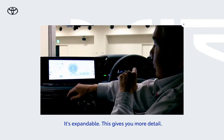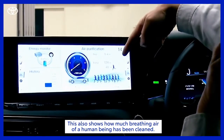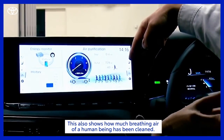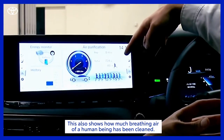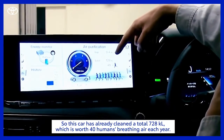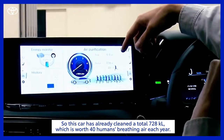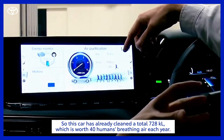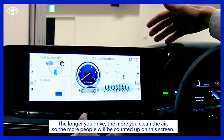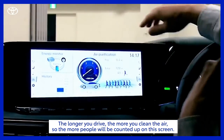It's expandable. This gives you more detail. This also shows how much breathing air of a human being has been cleaned. So this car has already cleaned a total of 728 kiloliters, which is worth of 40 men or women breathing air each year. The longer you drive, the more you will clean the air, so the more people will count up in this screen.